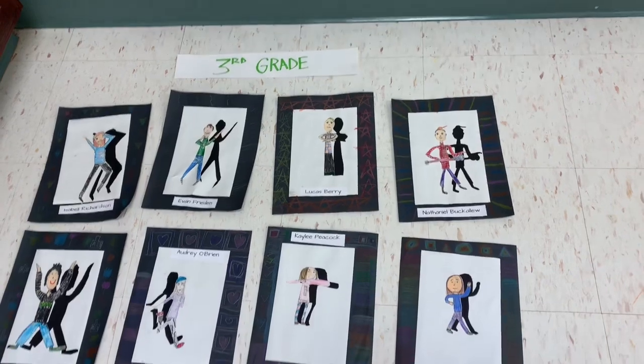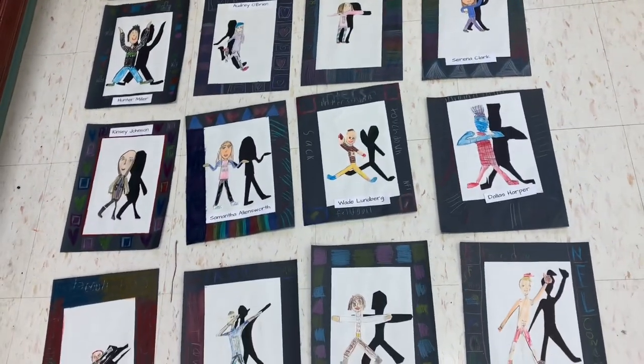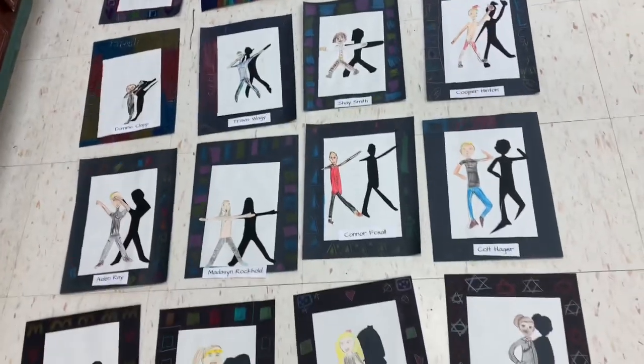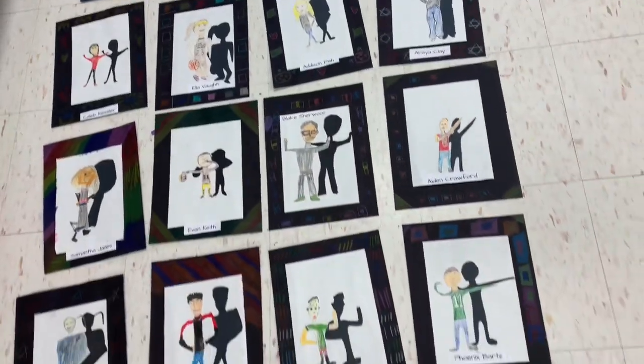In this project, third graders made a self-portrait of themselves. They also layered their paper while they cut it out to create a shadow. We really talked about positive and negative space in this project.